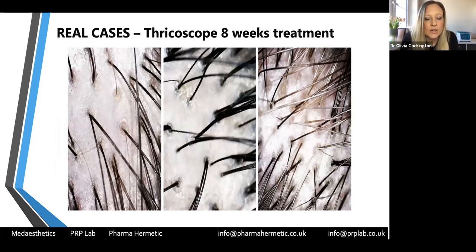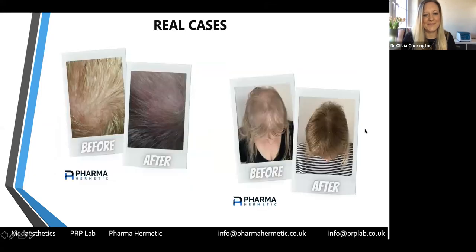and just looking from the screen from left to right over the course of 8 weeks. This is the improvement that can be seen in the hair. So, because we all love a before and after, don't we? This one I think is particularly impressive.